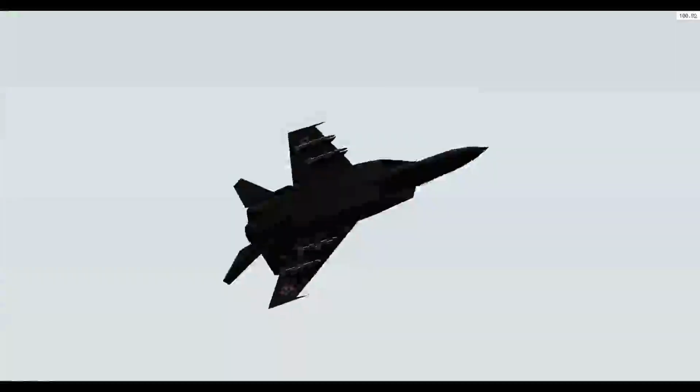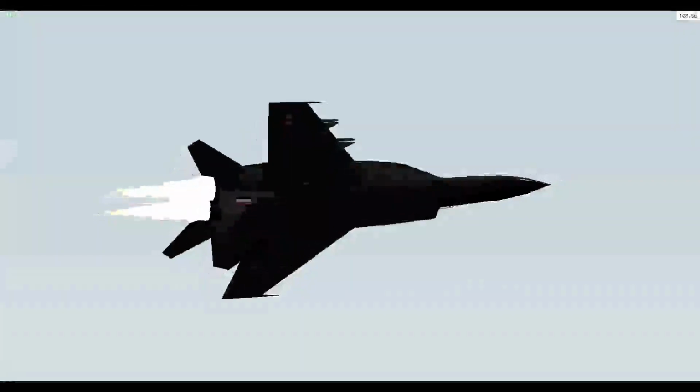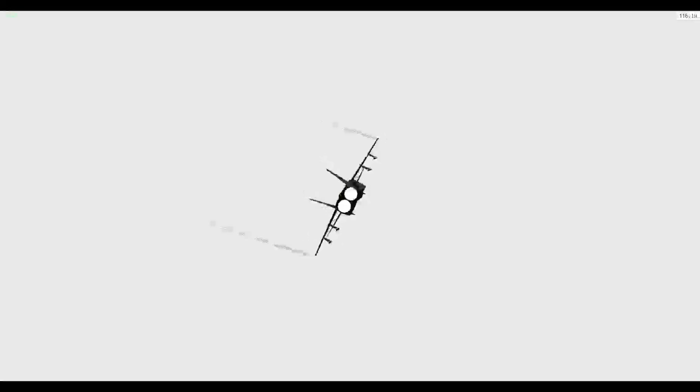This is flown by Captain Stefan Pesic. Anyway, you can see the aircraft coming in now, pulling up, doing an oblique turn into an inverted pass. And here are these powerful aircraft, the MiG-31.